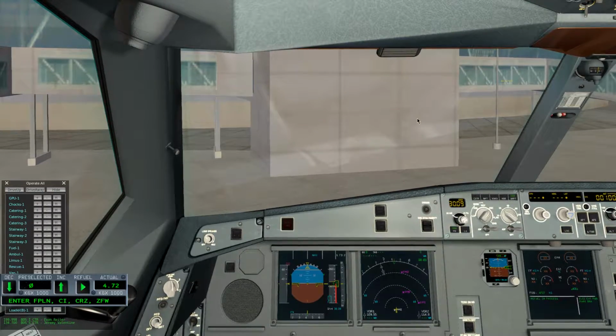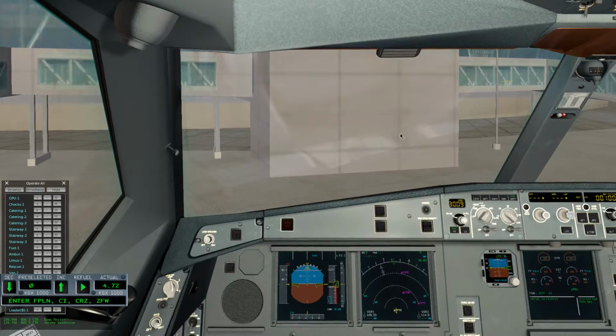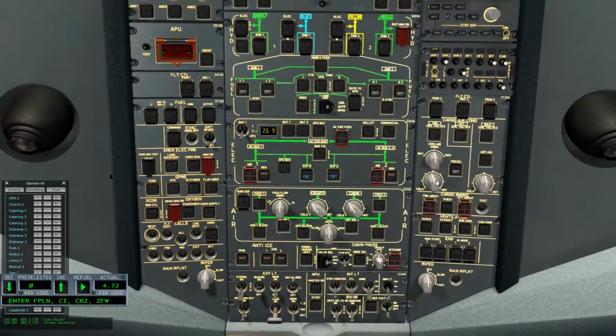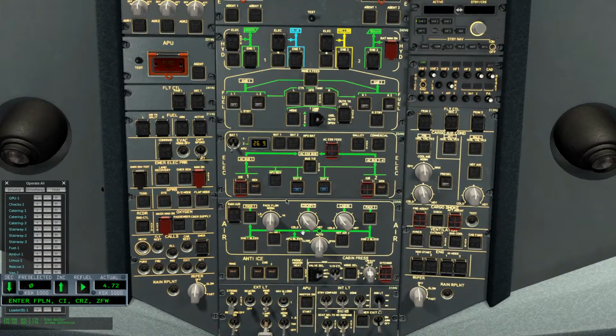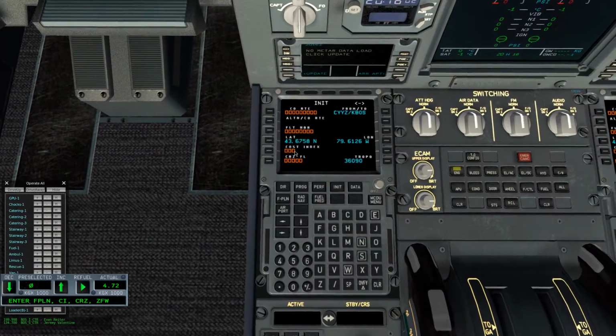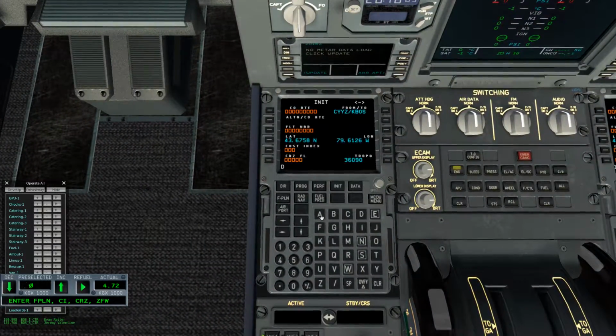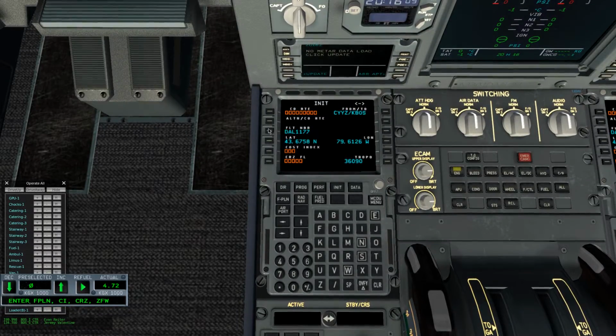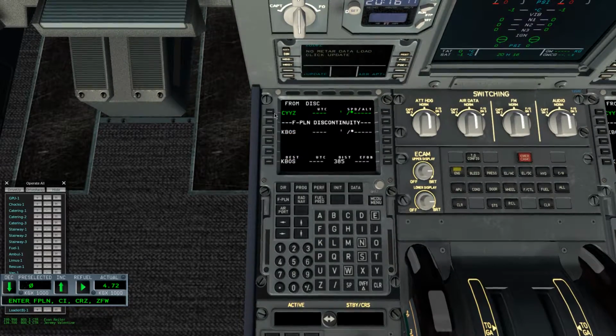Alrighty, guys, we are back in the beast again. Again, same setup. Everything's kind of semi-on and running. Alright, so we got no ATC right now in Toronto. Let's go ahead and plan all this by ourselves. Today we are Delta 1177. And let's go to our flight plan.